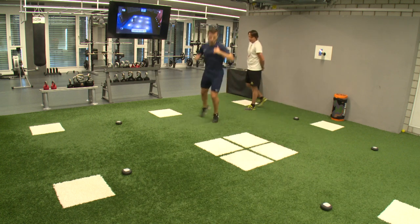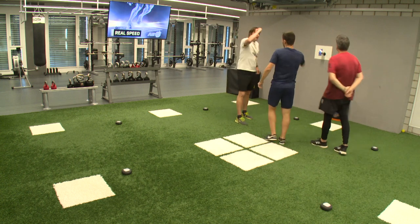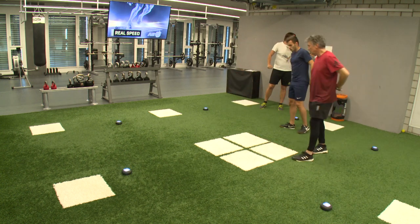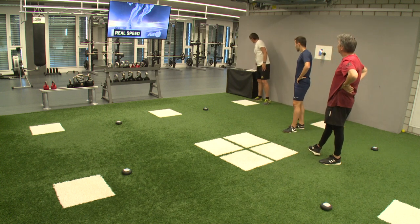That's it. 30 seconds over. Great, okay. Footwork, great vision. Good. We have seen him moving all around all the time. So, really great work. We go straight away to the next setup.